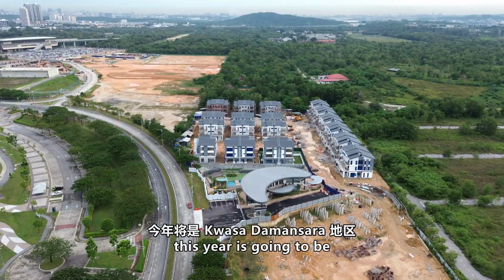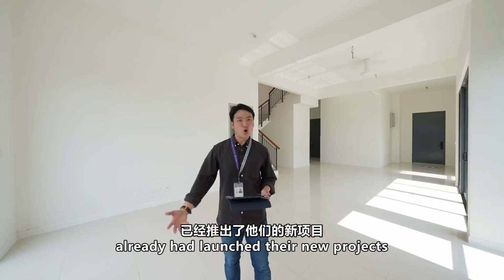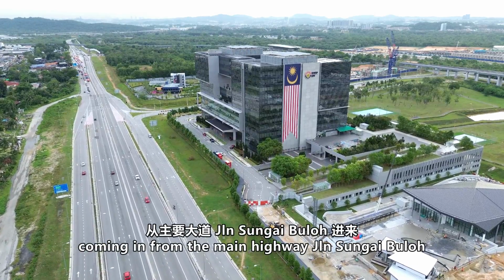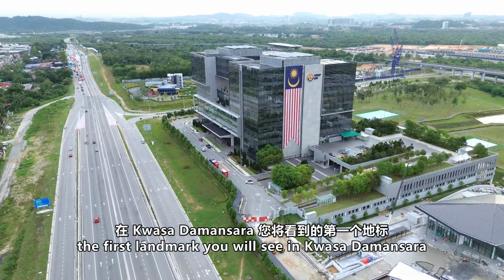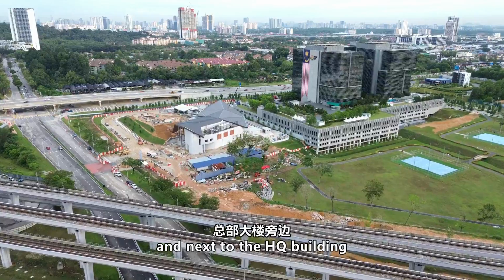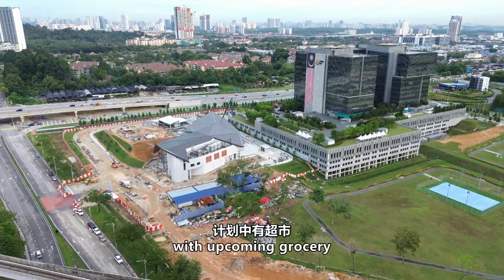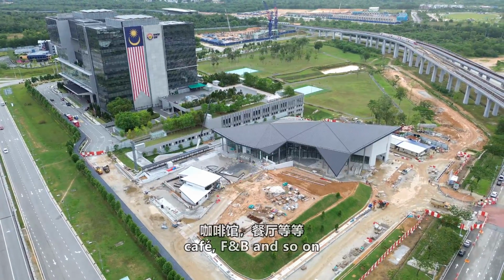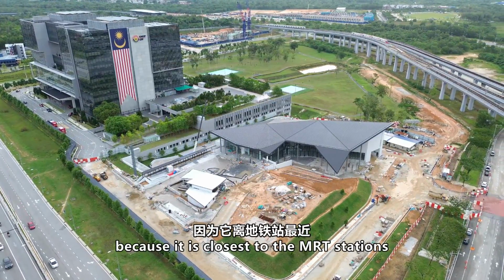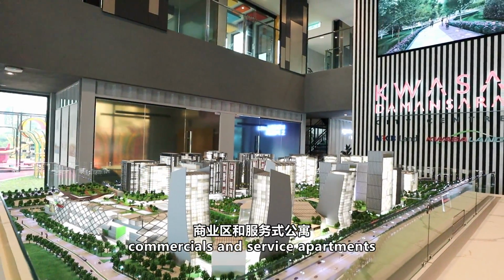And this year is going to be a very happening year for Kwasa Damansara area because many developers have already launched their new projects or have upcoming developments in this area. So coming in from the main highway, Jalan Sungai Buloh, the first landmark you will see in Kwasa Damansara is the EPF new HQ building. And next to the HQ building, there's also an under construction retail center with upcoming grocery, cafe, F&B and so on. This part of Kwasa Damansara is the city center because it is closest to the MRT stations, with upcoming corporate office, commercial and also service apartment as well.